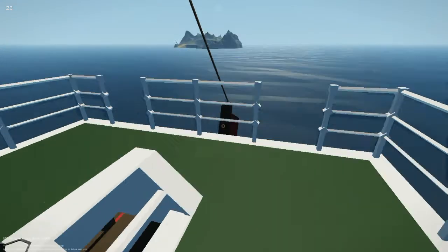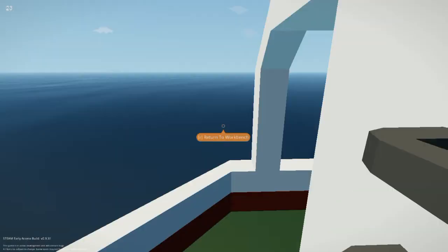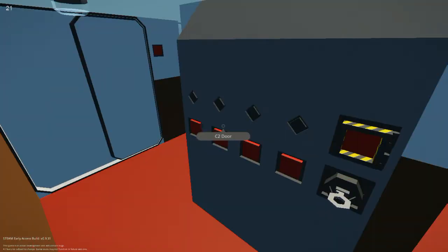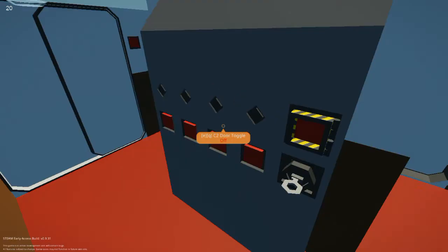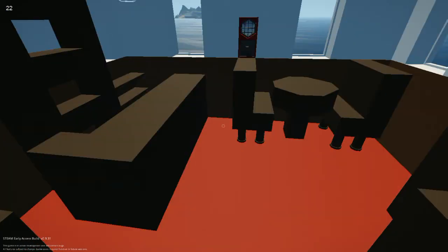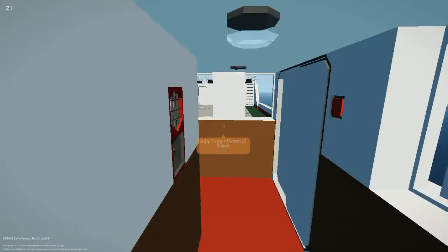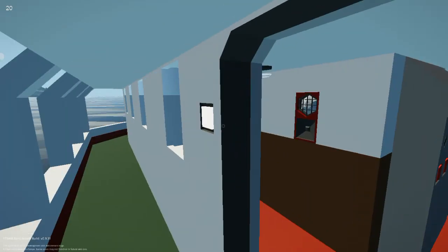Alright, let's quickly explore when we get out to deeper water. Don't fall now. No one's gonna rescue me, that's for sure. Ooh, this is really nice. Okay. So we have cargo hold door one. Alarm. Alarm safe. Toggle button. Ooh, nice and cute little area to chillax and relax. Opening a whole bunch of doors that I really shouldn't. That's okay.